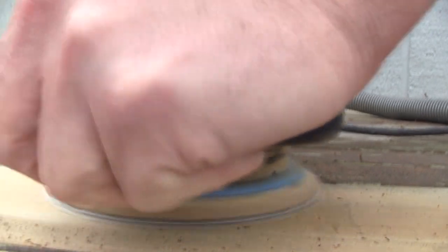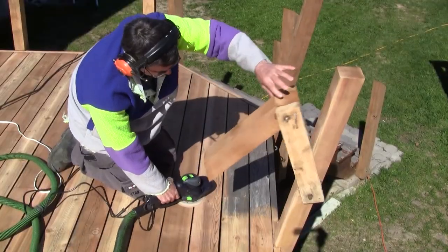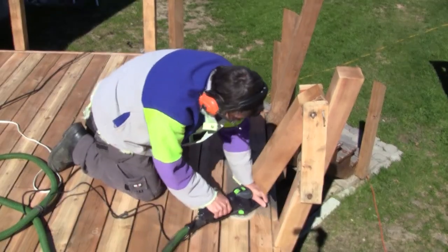It really was in bad shape. He begins with a grit of 60 but switches to 40 to speed up the process. It took him 9 hours.